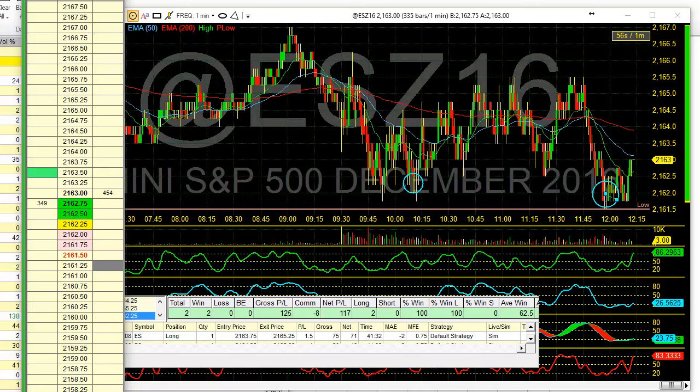See if we get out 63 here. See, we hit that 84 level. So the smart thing to do would probably end up taking this off. And I'm going to do that with a little profit here. Position closed.